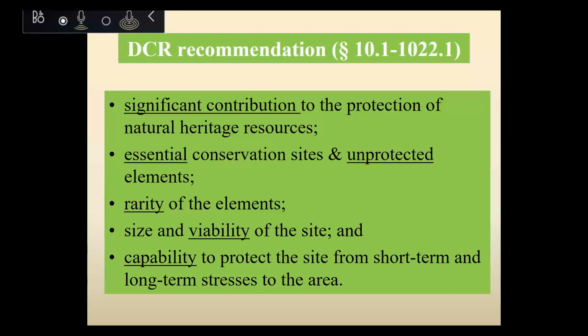We'll also consider the rarity of the element. How many examples are known in Virginia? How many examples are known in the world? And essentially the rarer your example is, the higher priority it would be, especially if something is globally rare. We'll consider the size and viability of your site, as we already talked about. And that lends itself toward the capability to be able to protect that site from the threats.